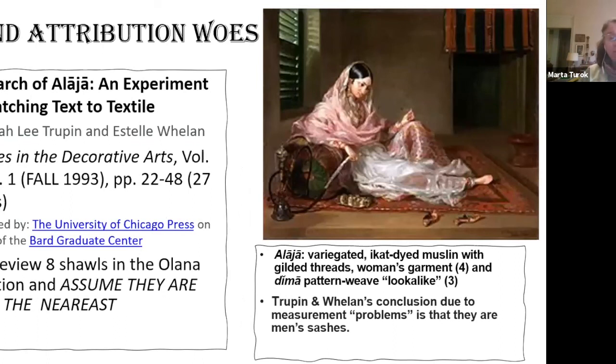Now, this takes us to attribution woes, because in 1993, Deborah Lee Trumpin and Estelle Whelan, who worked for the Protection Services of New York, published a paper called In Search of Alaja, I'm not sure if I'm pronouncing it right, an experiment in matching text to textile. And it's published in Studies of Decorative Arts.